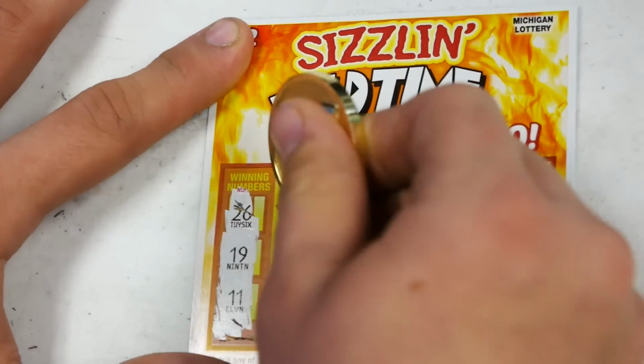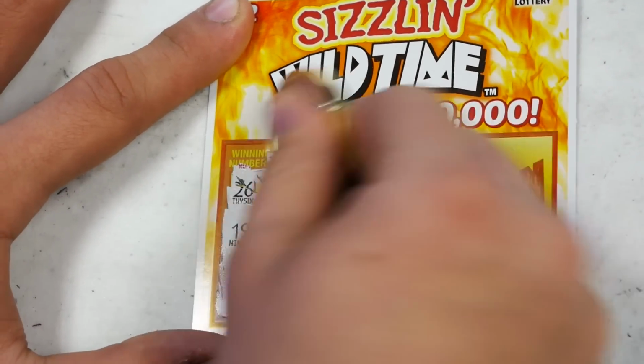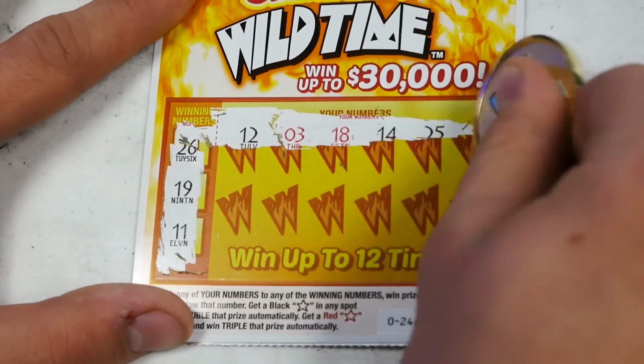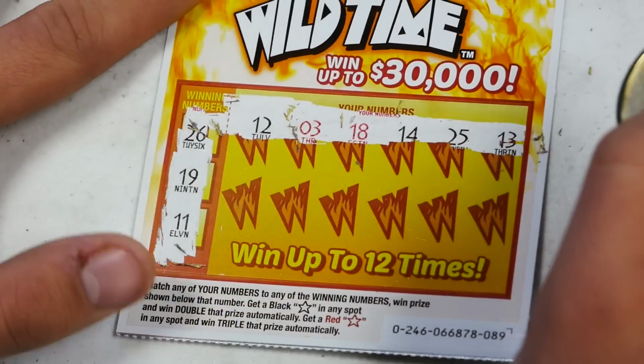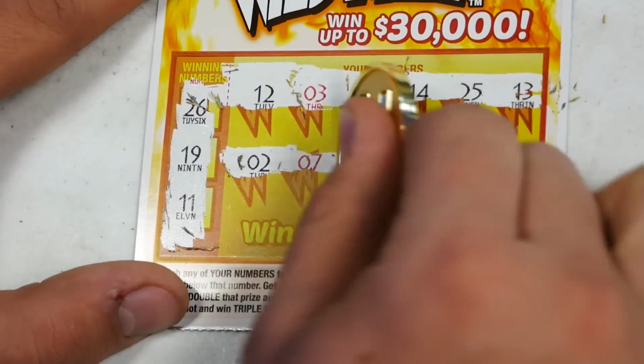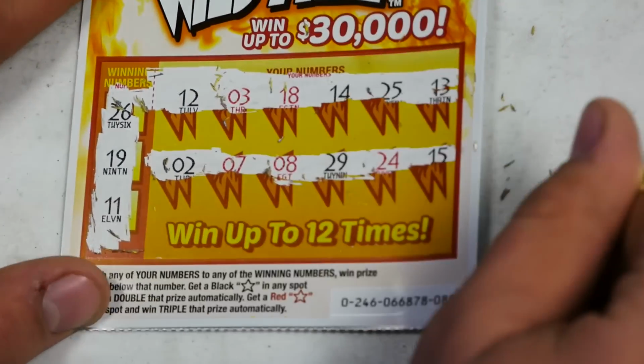26 and 19, how many tickets are there? 1, 2, 3, 4, 5. Okay. What if somehow we went on every single one? That would be hilarious, a better chance of winning the Mega Millions. I know, isn't that insane? 26, 19, and 11. All right. 6, 19, and 11. Dang it.